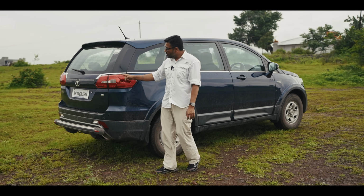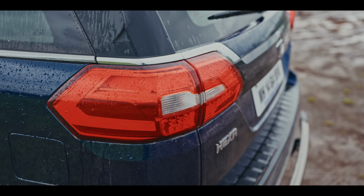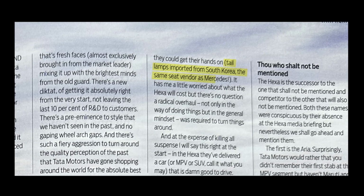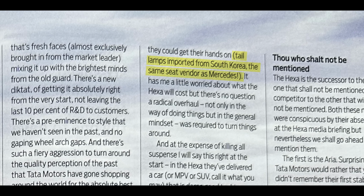And I should point out these LED tail lamps. Now, back then, we're talking about 2017, Tata Motors could not find a vendor in India to give high quality LED tail lamps. So they tapped LG in South Korea for the tail lamps. The interiors, the seat fabric was done by Mercedes' supplier.